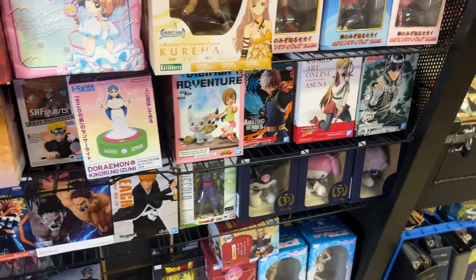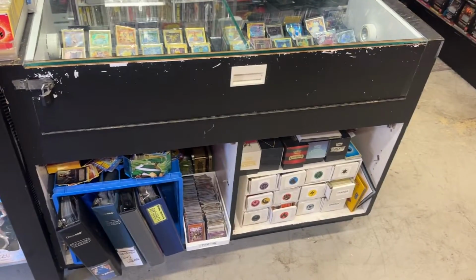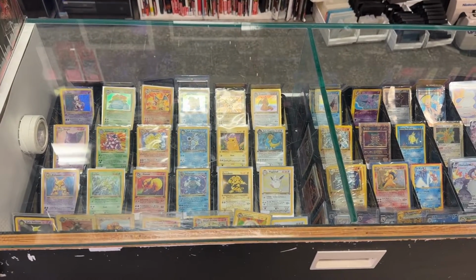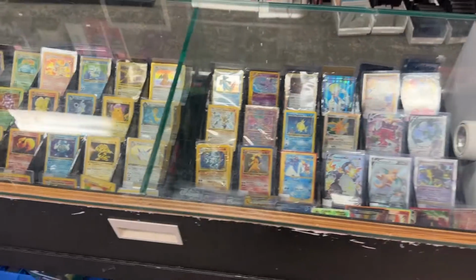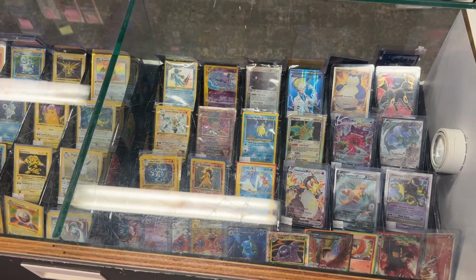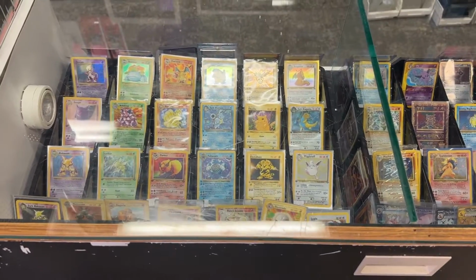Really cool to see. And they've also got an awesome selection of Pokemon cards, which again, not all game stores have. One thing I really love about this shop is that, yes, it's primarily a retro game store, but they really cater to all kind of otaku things in general. So you've got your Pokemon cards, your anime, your arcade games, your retro games.